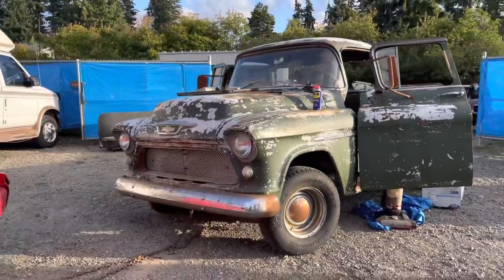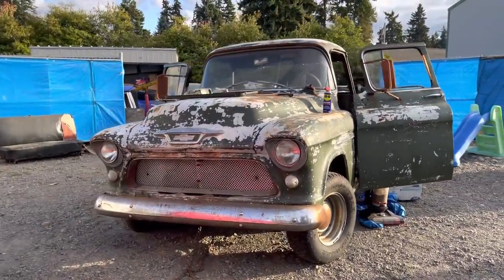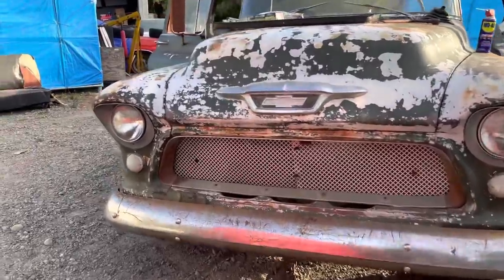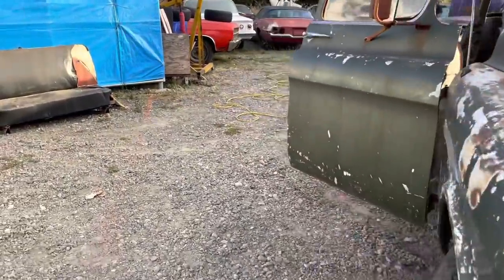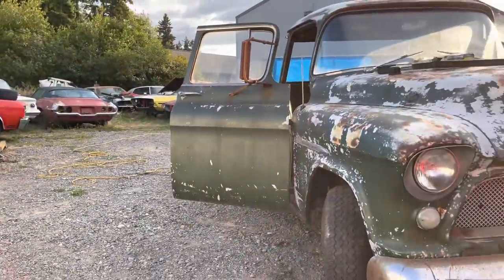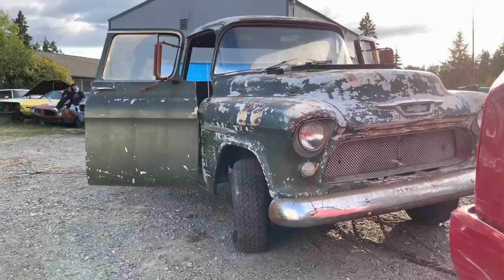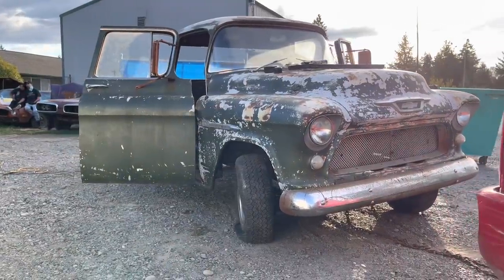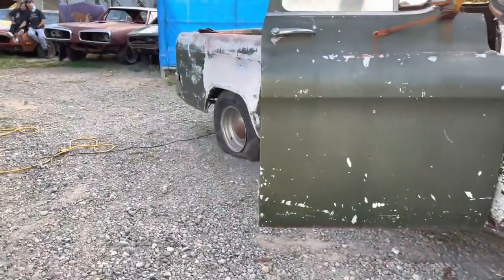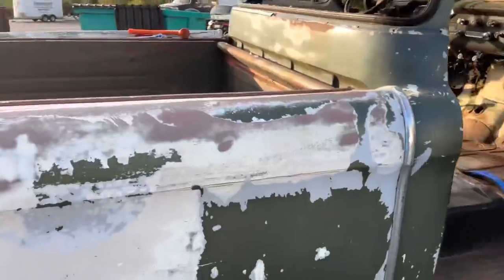I don't know, man. I'm trying not to fall in love, but it's such a dope truck. I got the original grill. I think I need to put that on here soon. Let me know what y'all think. I know one thing, I don't think it should be painted. I don't think it ever should be restored. Just get it running, slam it, and just enjoy it. Let me know what you think, y'all.